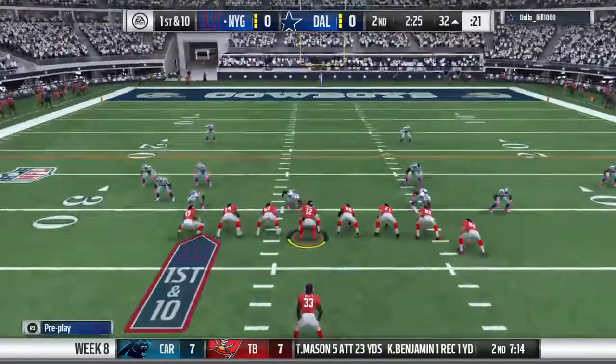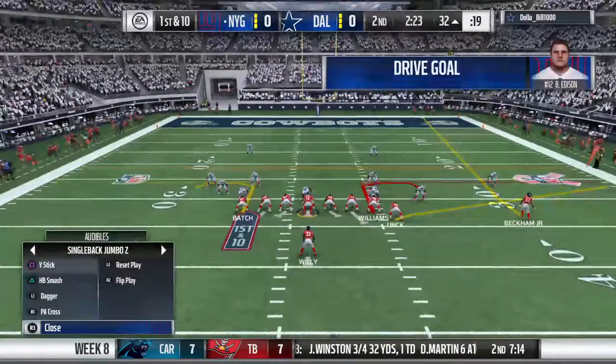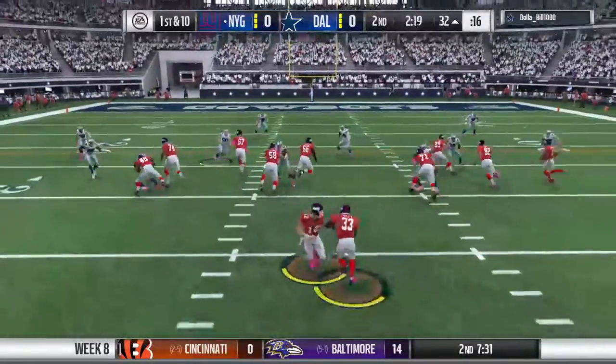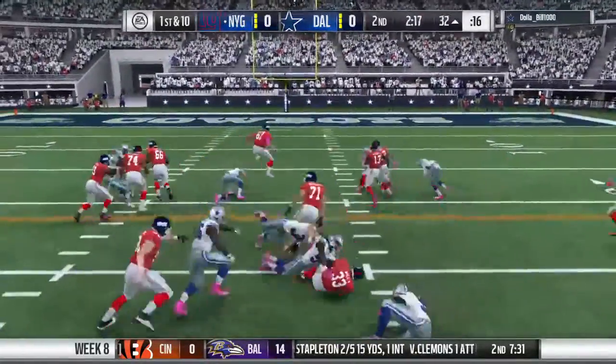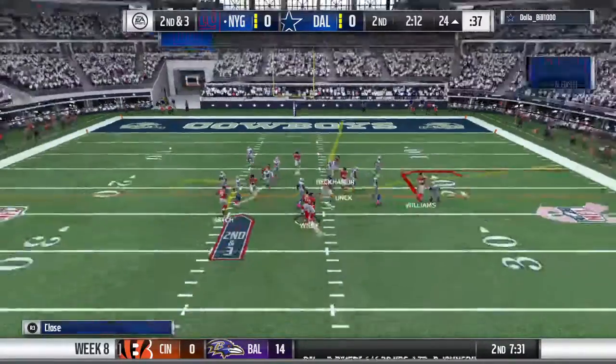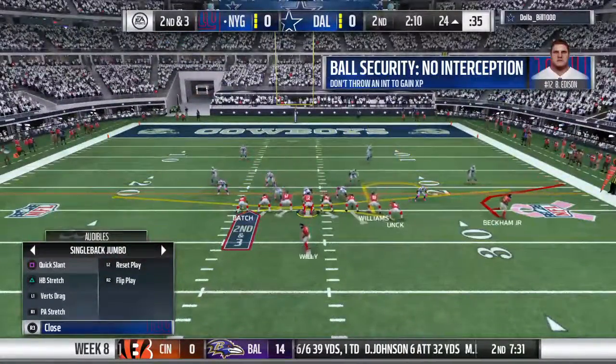Now let's go. 319. Over. Here we go. 319. They'll give it to him right up the gut. And room there to work it inside the 25. 7 yards on the pickup there, and it'll leave him with a 2nd and 3.